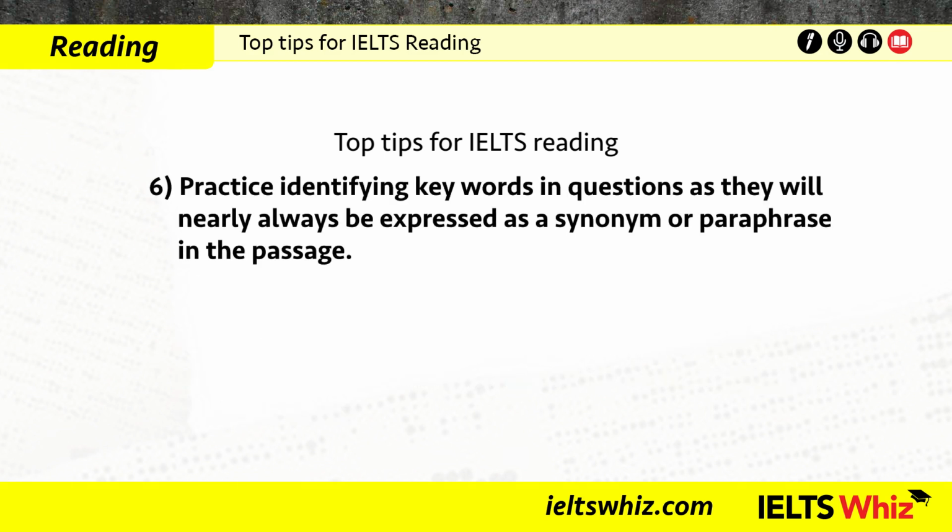Practice identifying keywords in questions, as they will nearly always be expressed as a synonym or paraphrase in the passage.